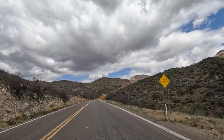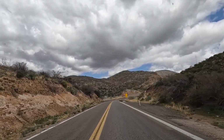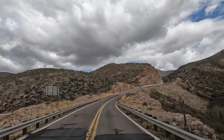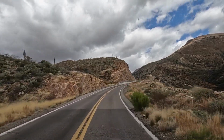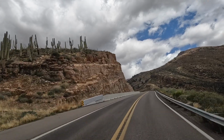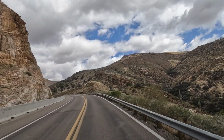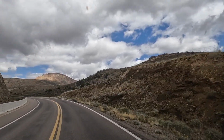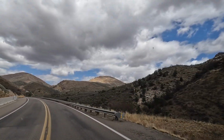And more burnt areas. Look at the amount of devastation. They don't have tall trees here, but those shrubs sure burnt. All the base of the cactus are burnt, but they're still green. They survived it. Pretty cool. Oh, look at the mountains. Yay.